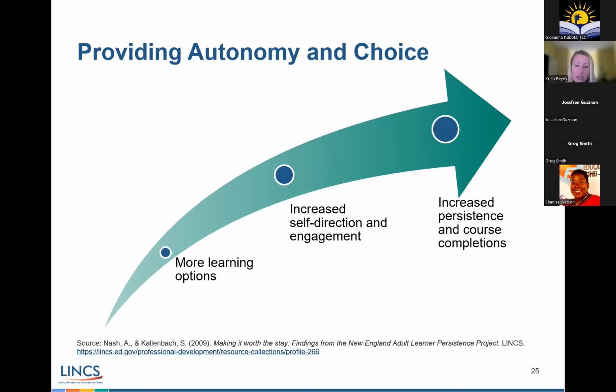Some of our adult learners are not accustomed to that whatsoever. Like, the teacher is the expert and you're asking me what I think, right? But we should start doing that, because that honors the fact that they are adults with experiences who are fully capable of giving good feedback.